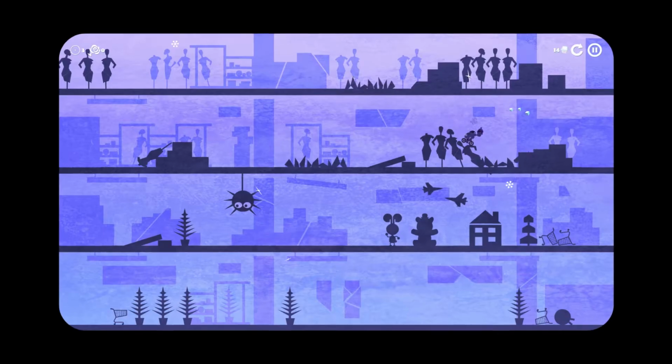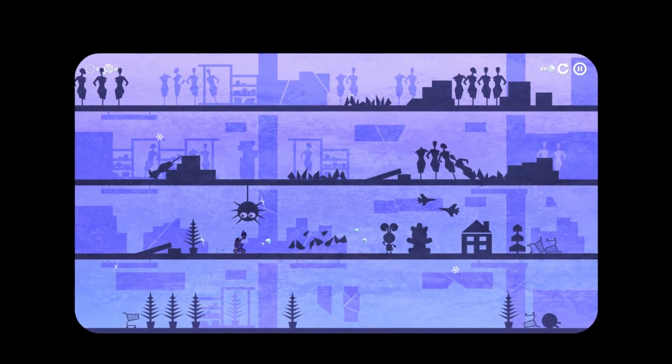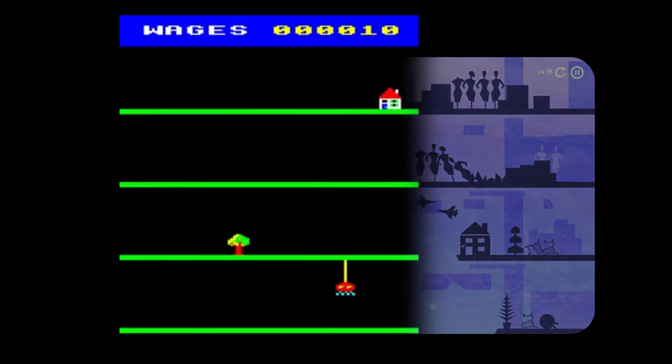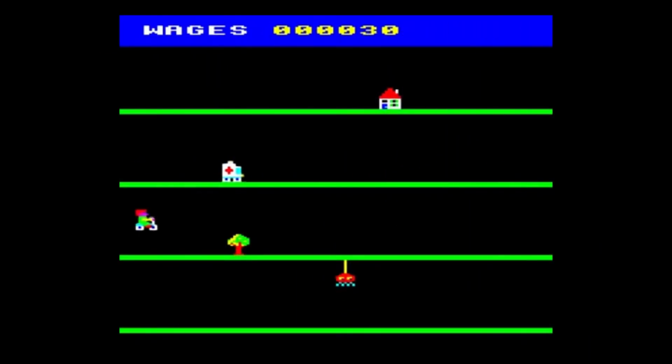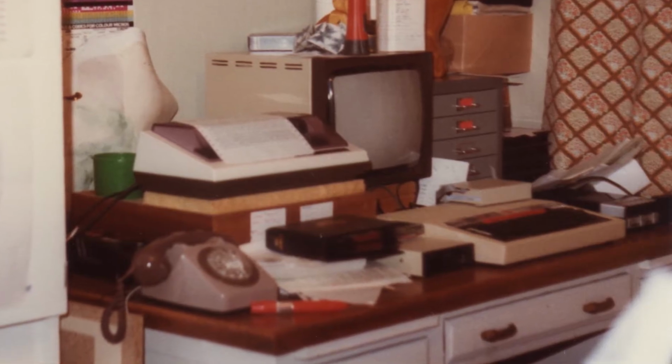There's a level in Icycle which has a spider, house and a tree in it, and that's actually a homage to its earliest influence, called Daredevil Dennis, made in 1984, I think it was, for the BBC Micro. And this was the computer that my dad had, BBC B.